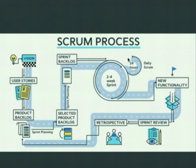There is also a 24-hour daily Scrum, which gives the new functionality or the product. So the testers or the users will be testing all the new functionalities which we have produced, and based on that the sprint review will be assessed, and then later on the sprint retrospective, respectively. That's how it works. So that's how we put all the things together in the Scrum process.